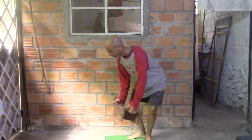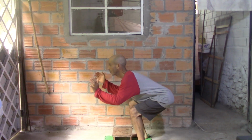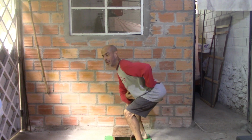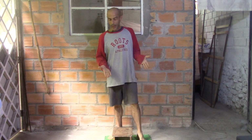Okay, I'll show you sideways. It's important when you do the squat that your back stays straight and your abdominals stay engaged. So I'm going to do a set of those, and we'll come back for the next exercise.